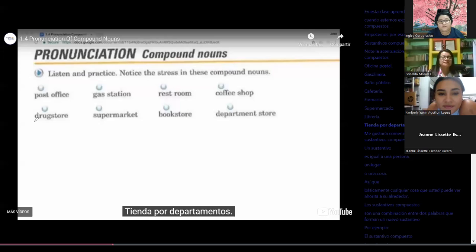For example, in this one, drug store. Gas station. Supermarket. Rest room. Bookstore. Coffee shop. Department store. So where is the stress located? In the beginning, right? So in most compounds, the stress is at the beginning, all right?